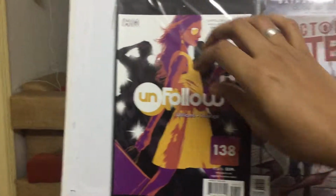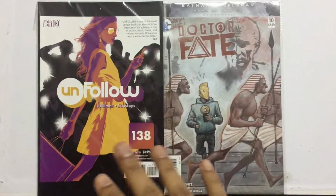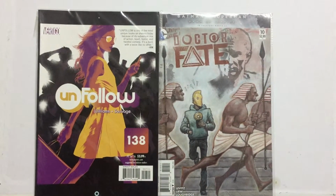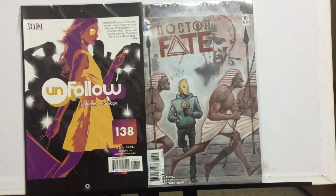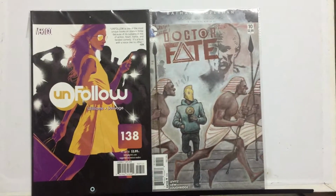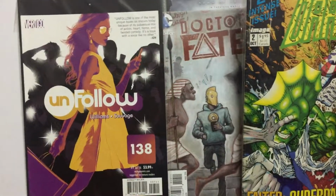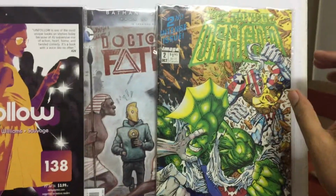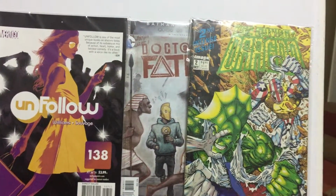This is Dr. Fate. Then there is Unfollow. Pretty interesting comic. This one I'm still figuring out what exactly it is, but the artwork is great. Now since these are bagged, I'm not able to open up and show you the artwork. But anyways, there is one more: Savage Dragon Enter Super Patriot, right?